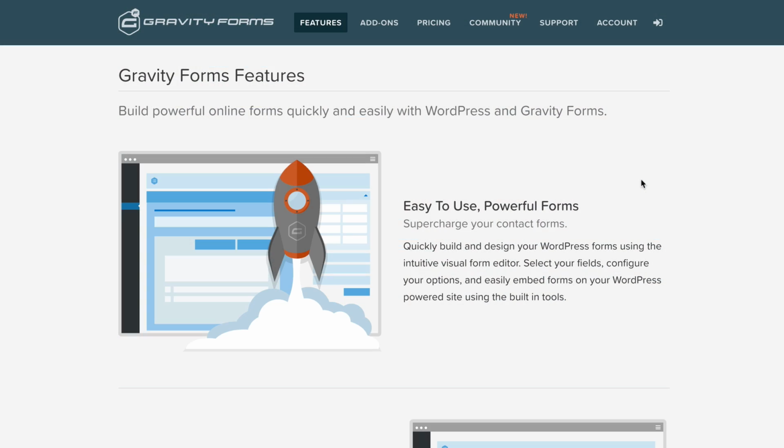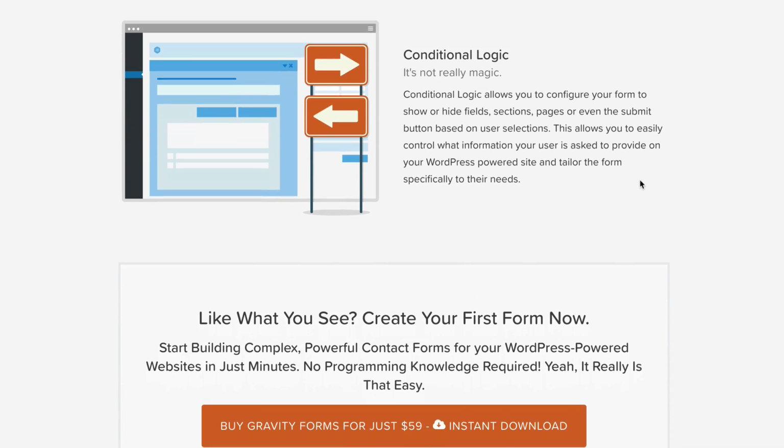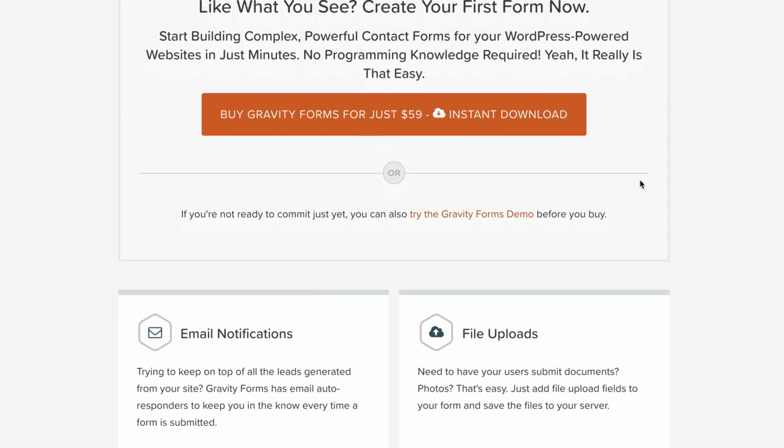The premium plugin that I'm going to recommend is Gravity Forms, which is a plugin I use a lot. I've got a developer license, which is great value because you can then use it on as many sites as you like.